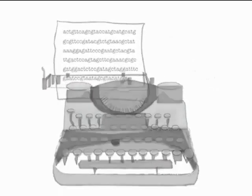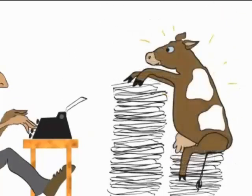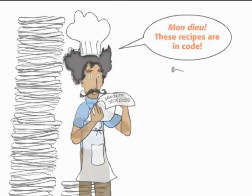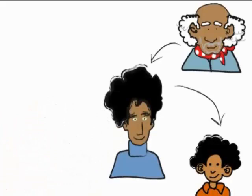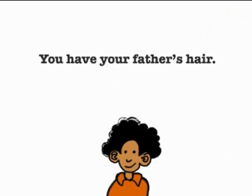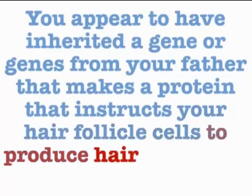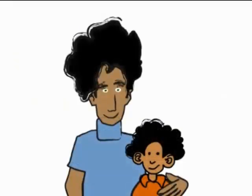The number and order of these four bases determine, for example, whether you are a chimp, a cow, a banana, or a human. Most genes are recipes for making specific proteins. These recipes are passed down from parents to children, from generation to generation. When someone says, "You have your father's hair," what they mean is, you appear to have inherited a gene or genes from your father that makes a protein that instructs your hair follicle cells to produce hair that curls like your father's. But they usually opt for the shorter version.